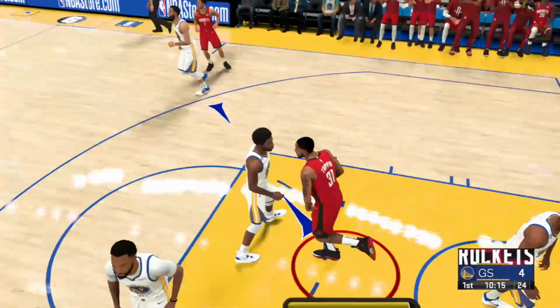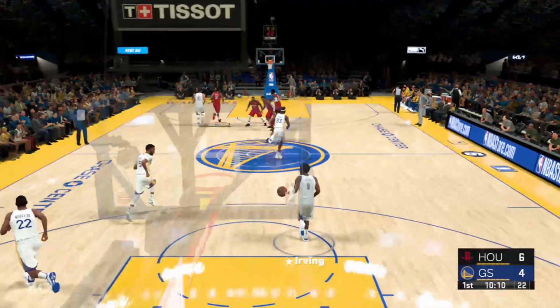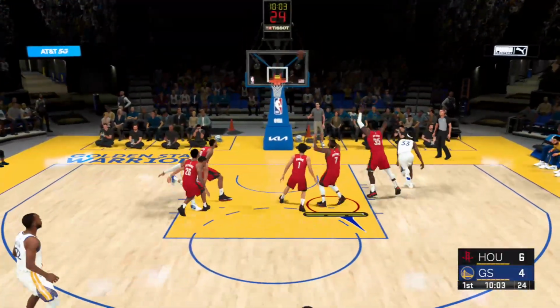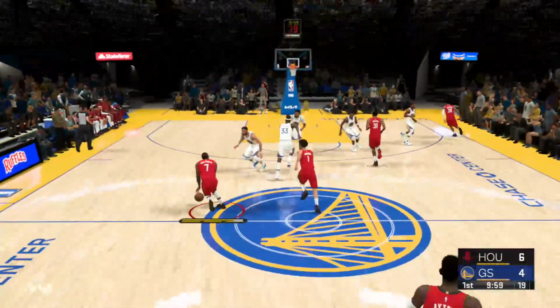Always a nice way to start. Makes his first one. He seems to be in the right place at the right time more often than anybody that's on the court here tonight. You see that pay off. Powell for 3. And Ayton pulls it down. Houston has gone 0 for 2 from outside.